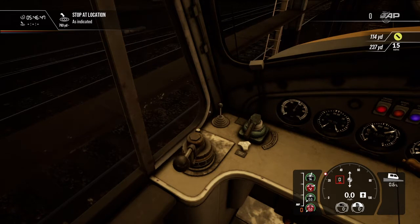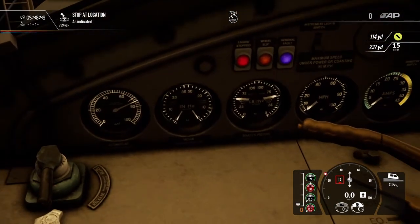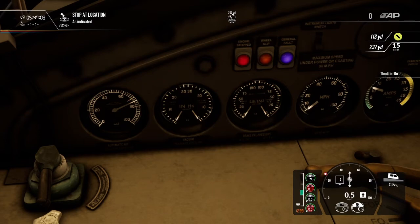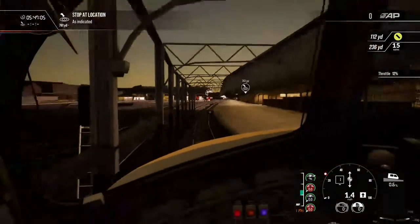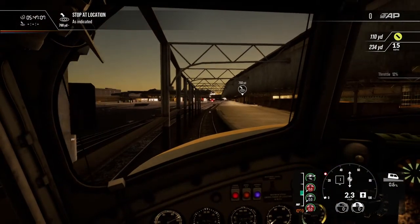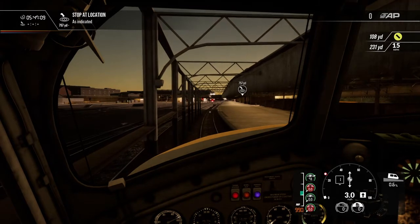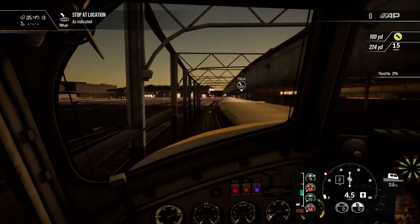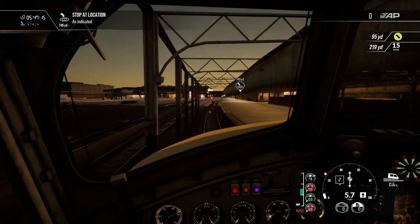Set the brake to release. Wait for the pressure to come off. Set the throttle, and we are away. Set it around 20%.